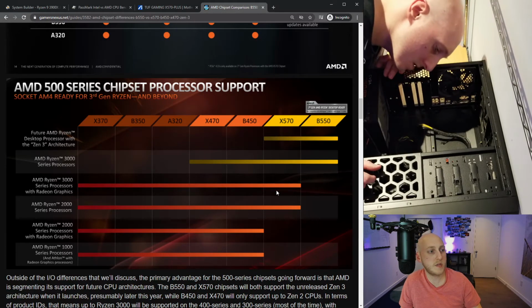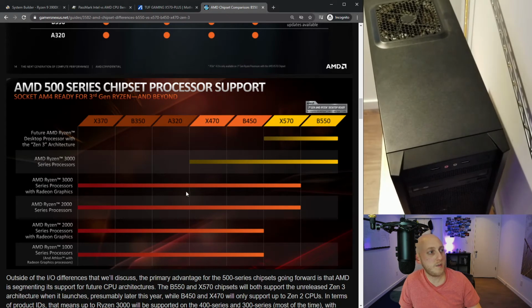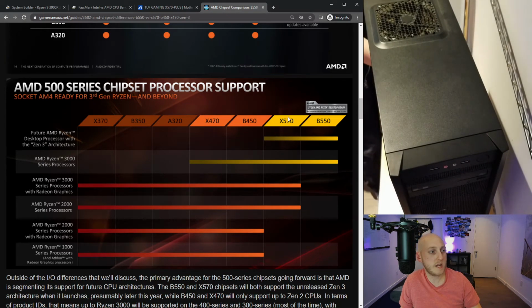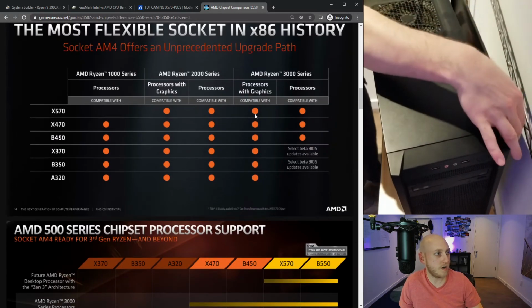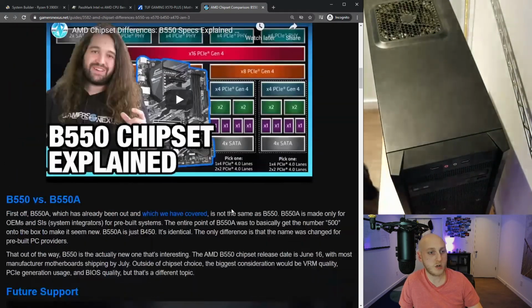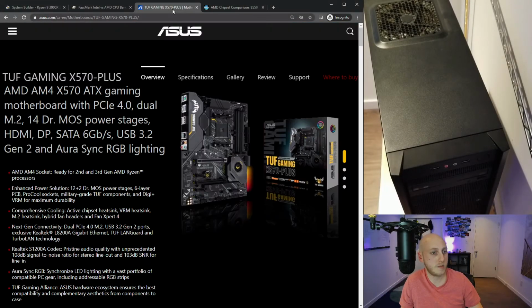I mean, sometimes they'll have BIOS updates and make things compatible, but you want to be aware of charts like this and try to get ahead. If you're planning to get a processor 2 or 3 years from now and use the same motherboard, then you should probably have one of the newer chipsets, so you make sure it's going to be supported down the road. This is just some other support charts, but yeah, this Gamer Nexus guy breaks down some of the different chipset comparisons.